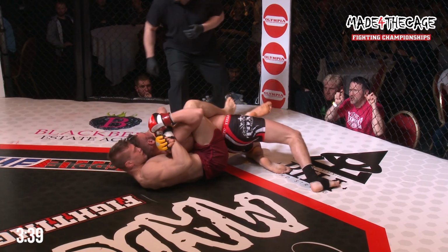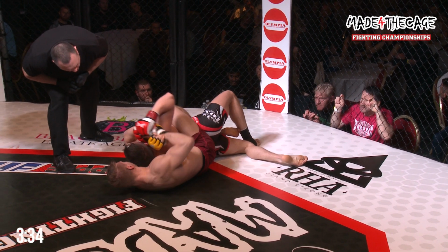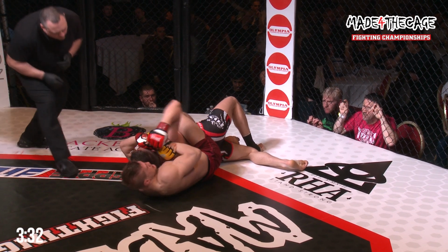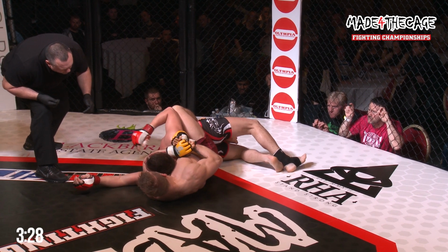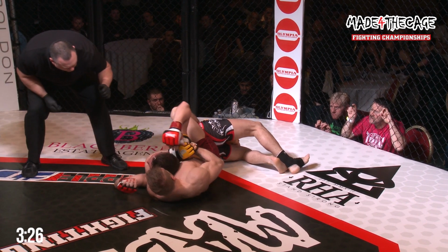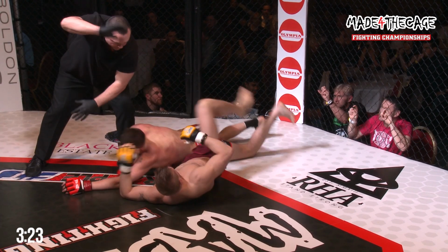He's got it. This is tight. Nice defense there by Close, but he's gone palm to palm. Hard to see from this position if the arm is underneath the chin or not. And Close is fighting it. Jacobsen thinks he's there. Oh, it's there. He's going to go to sleep, is he? He's squeezing. He's going out. He's going to... Yeah, he taps.